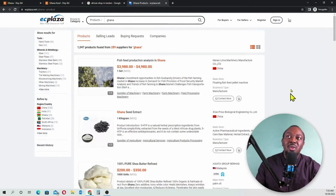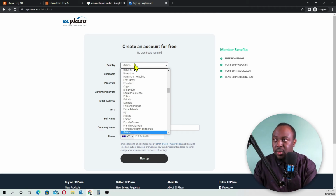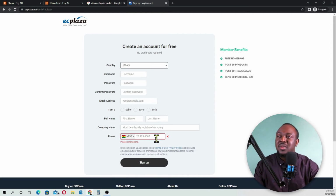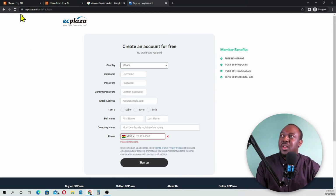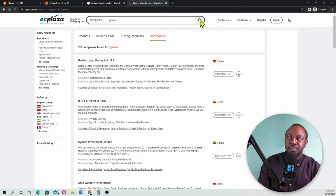What you can also do is come here and register. You can register your business with them. For country, you just put Ghana. You can register, put your Ghana details here, and just sign up. It's not rocket science, guys. It's really, really easy. When we come to the companies here too, you select Ghana, you go search.